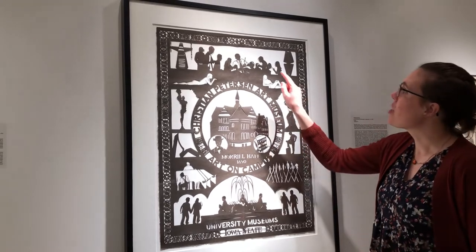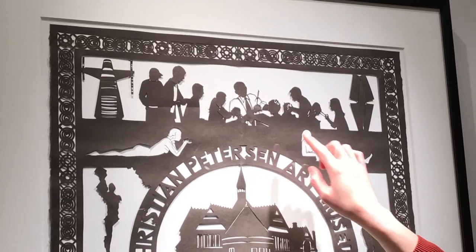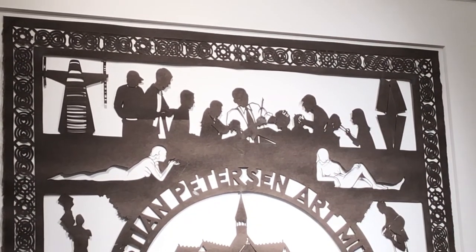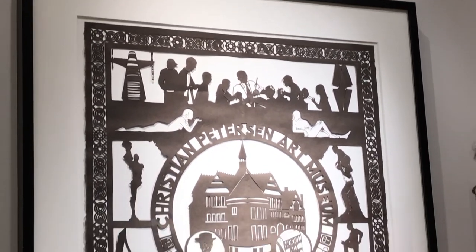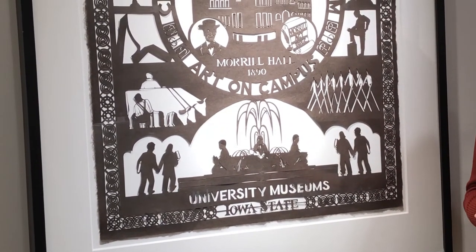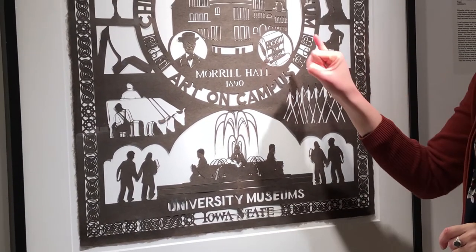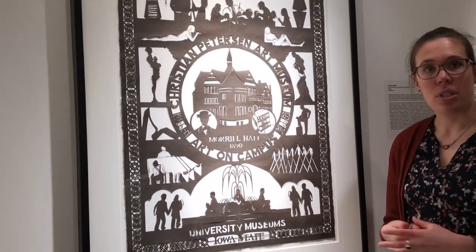And here at the top, you can see Christian Petersen teaching a sculpture class and creating a bust and teaching students how to do the same. And then, of course, the iconic Fountain of the Four Seasons is down below, and a scene from the history of dairying, some of Christian Petersen's artworks on our campus. She also has the Morrill Act here, commemorating the land-grant university.